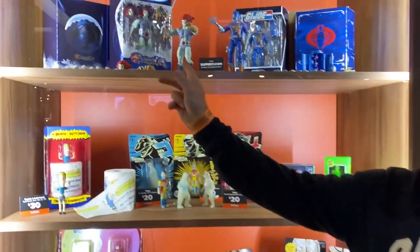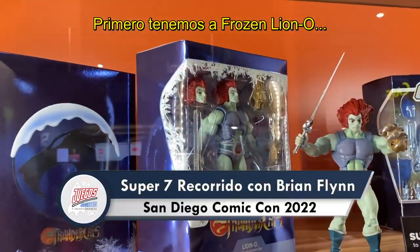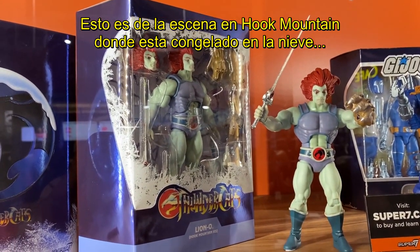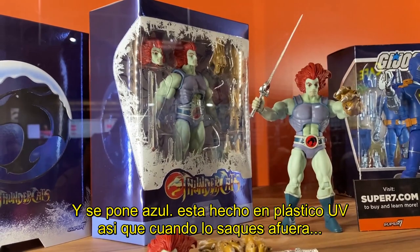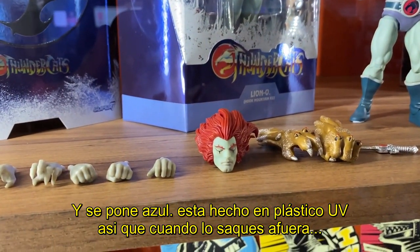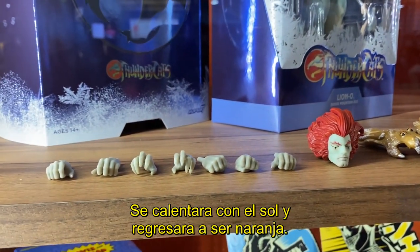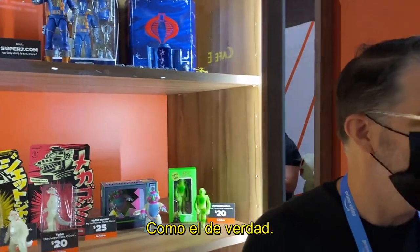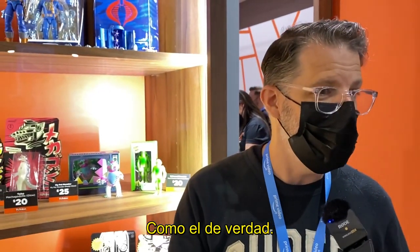So first off, we have Frozen Lion-O. This is the scene on the Hook Mountain where he's frozen in the snow and he turns blue. But this is done in a UV plastic. So when you take it outside in the sunlight, he will warm up back to orange like the real toy. I mean, like the real Lion-O would.